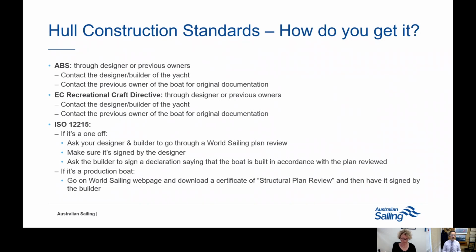If it's the ISO, ask your designer and builder to go through the process if it's a bespoke or custom build. If they're familiar with this, they'll have to make sure that it's signed. If it's a production boat and there's a series of boats designed and being built to that design, World Sailing will have on their website a certificate for the series. Now, you'll only need to have that documentation signed by the builder.